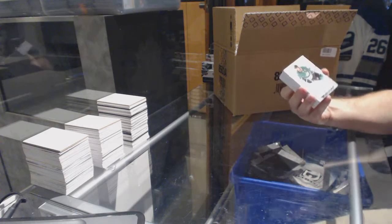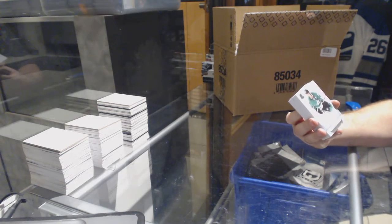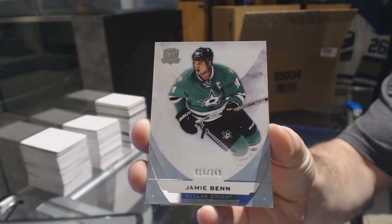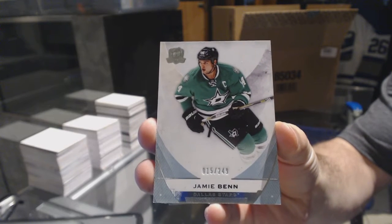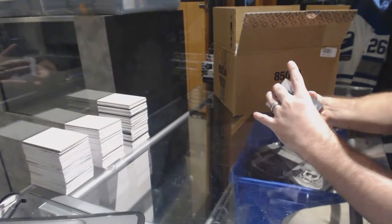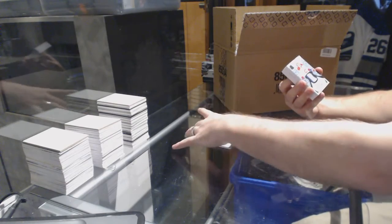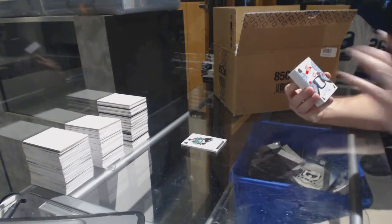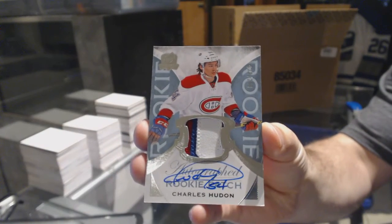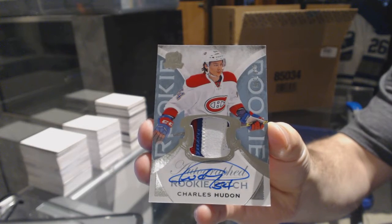That's cool. We've got for the Dallas Stars, numbered 15 of 249, Jamie Benn. Incredible how I can do that. Jamie Benn. Fiala Monumental, that would be hilarious. We've got a three-color rookie patch auto for the Montreal Canadiens, Charles Hudon.